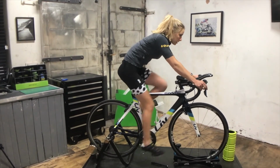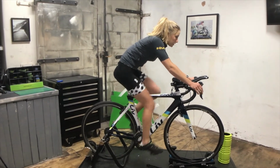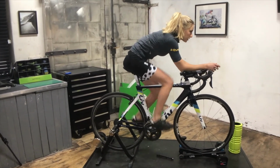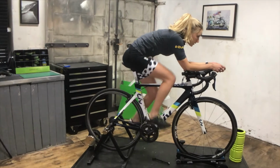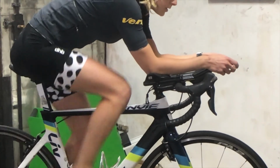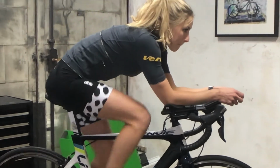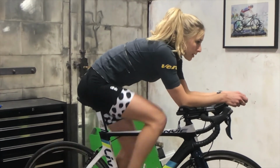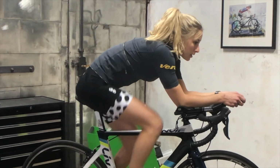So, can you push up without a real sensation of slipping forwards? And once you're actually sitting up on the saddle with your hands off the bars, do you feel like you're having to really resist the saddle? For instance, the saddle is trying to really push you forwards and you're having to really lean back to compensate against that. Whatever you do, make sure that you don't point the saddle up.